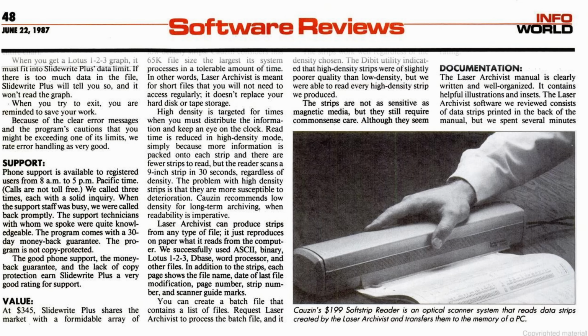The Softstrip Reader and format stuck around for a while after that, but they stopped running ads for it in Byte after 1986. They were still working on it into 1987 when InfoWorld reviewed a software package for it, but they had a lot of caveats in their closing remarks in that. There's nothing technically wrong with the Softstrip. It just seems to have been a solution looking for a problem.